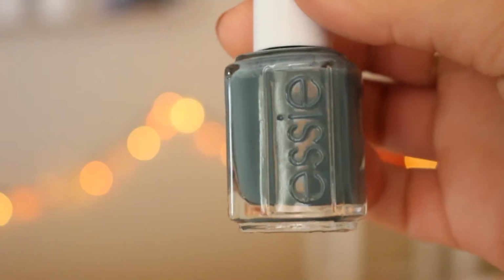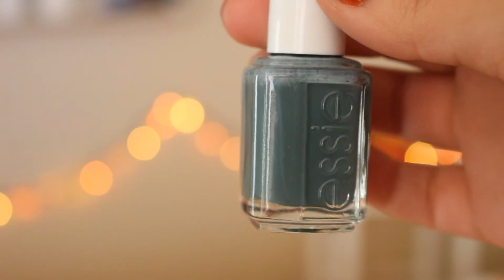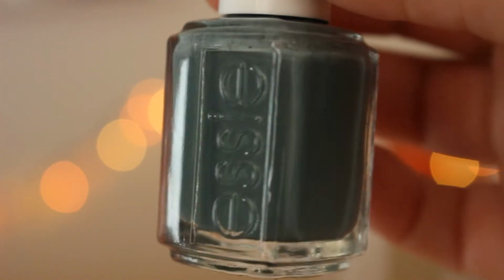So next I have a couple of blues and greens, which are more dusty and muted. First up we have Essie School of Hard Rocks, and this color is really interesting. It's kind of hard to describe. It's just one of those muted, dusty, green, blue, gray colors, and it just looks gorgeous on the nails. I think this was a 2-coater. That's a really great formula. I know that Essie's don't always do, but this one does, and the color is just beautiful.